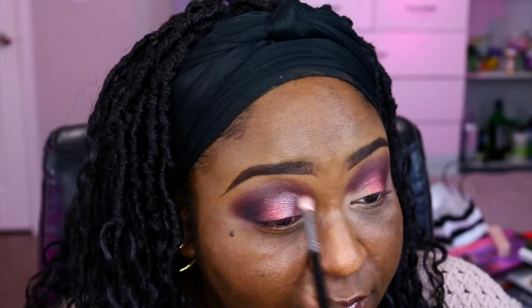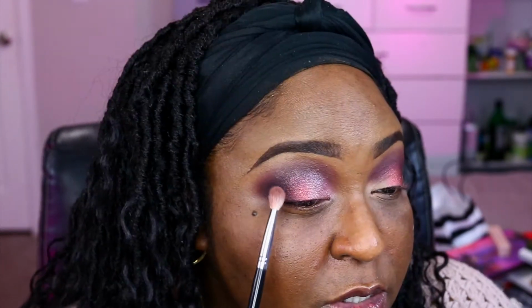And then just take that fluffy brush we were using. You see how much glitter is just spreading around? So it's going into that reddish shade. I don't really care for that.